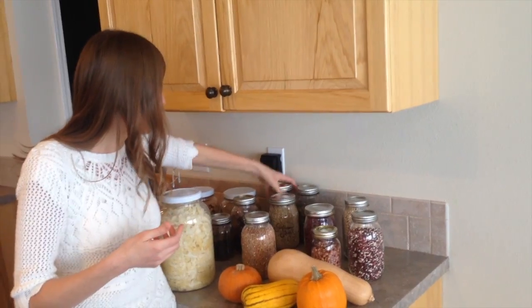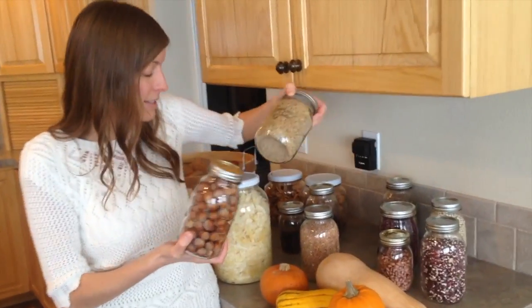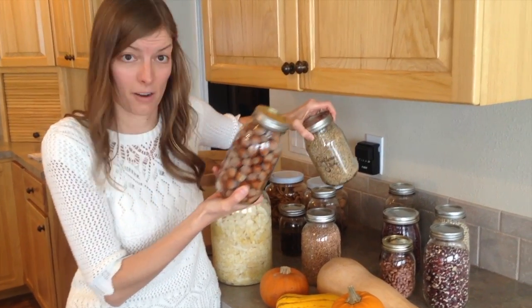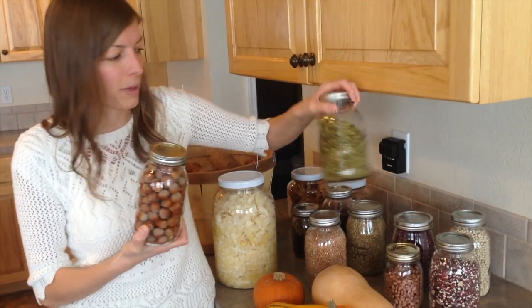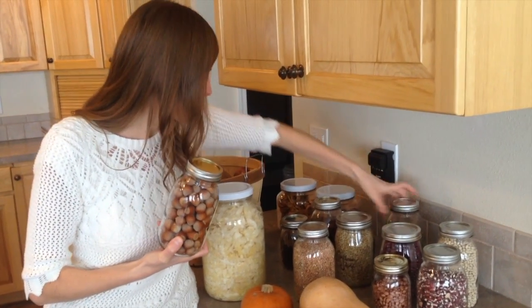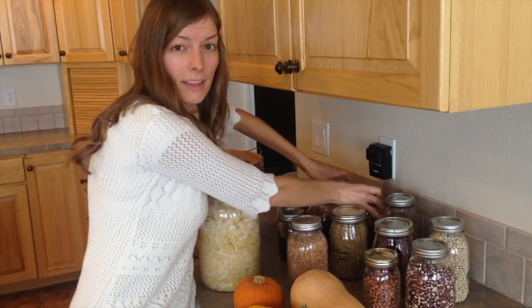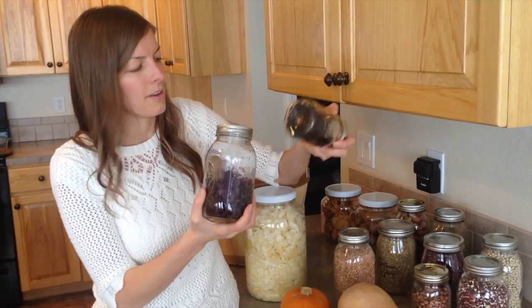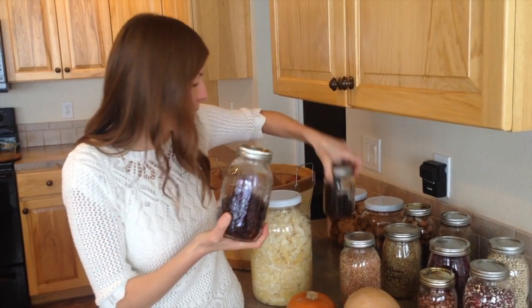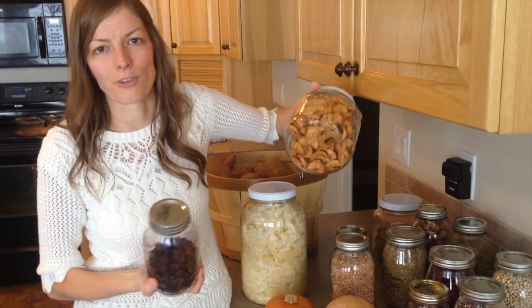There's also, winter time is a time to use a lot of nuts and seeds. These are ones that you can grow in our area, in our climate. Hazelnuts or sunflower seeds, pumpkin seeds, and walnuts back here. Another thing that stores really well through the winter months are these dried cherries, dried cranberries, and we've got dried apples back here. So drying a lot of your fruits, you can even dry your vegetables as well.